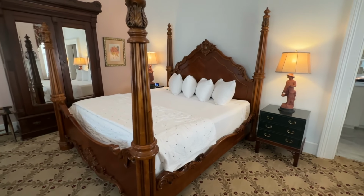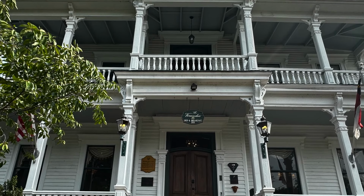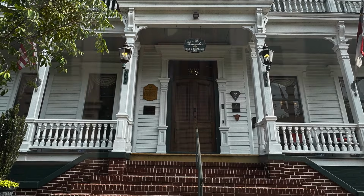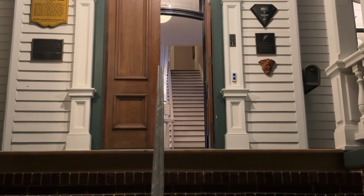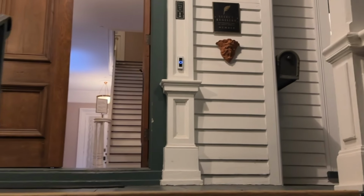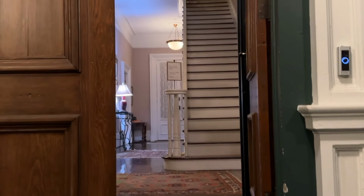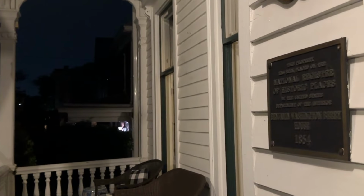The mansion itself was built as a private residence in the heart of what is now Wilmington's historic district, a neighborhood known for its 18th and 19th century architecture. By the way, I have another video where I walk through the entire neighborhood, so check that out when you get a chance. The home's location, just 2 blocks from the river, placed it in a prestigious area surrounded by other grand residences, reflecting the wealth and status of its original owner.